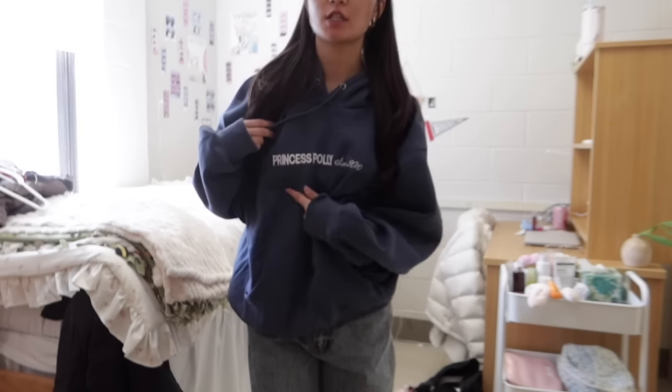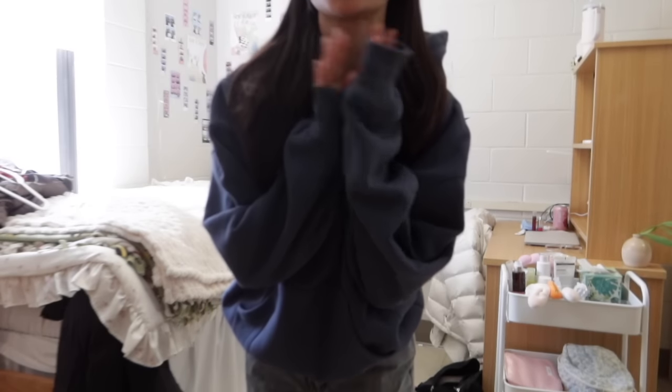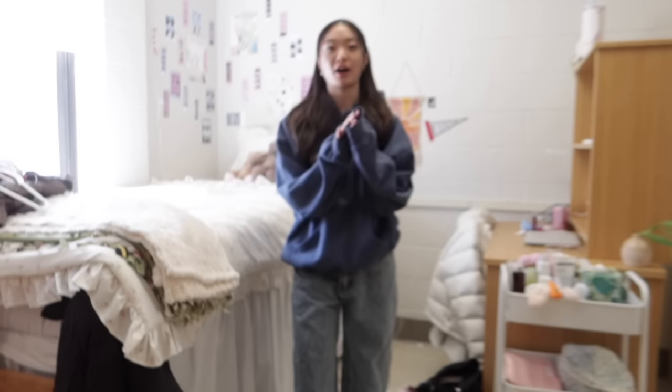Okay, I'm so excited about this hoodie. It just says Princess Polly since 2010 and it's embroidered, which I love. I love embroidered things into hoodies, shirts, whatever, rather than like screen printed stuff. And obviously I had to rep the team. And I don't have anything in this shade of blue, so I thought it would be cute to try out. The material is so, so soft. And just like how I always choose sweats, I will always choose a hoodie. I think a nice oversized hoodie is everything a girl will ever need in college.